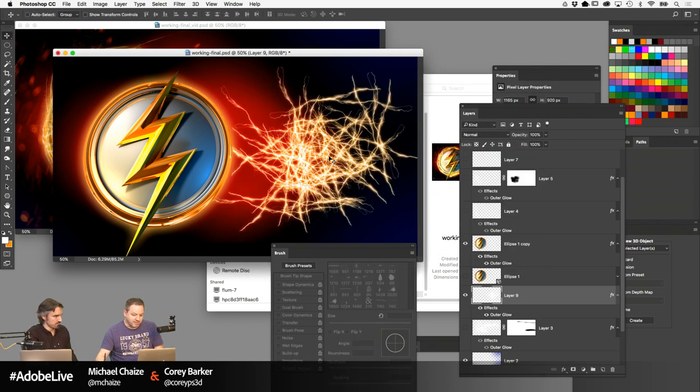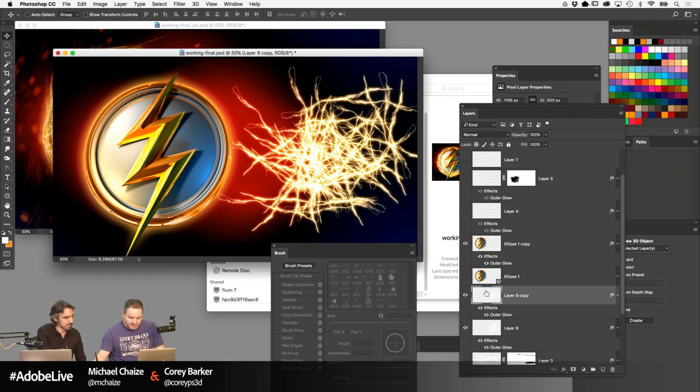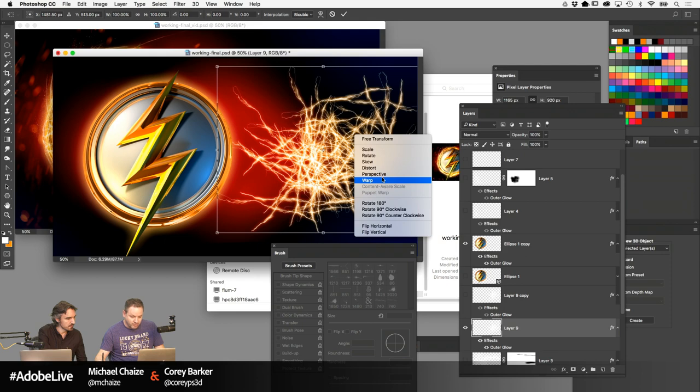But now, this is a cool trick I did a long time ago. I want the logo, the element, to have this kind of sense of movement, like the Flash. You know, you want to have that kind of sense of speed. So I'm going to do two things here. I'm going to make a duplicate of the layer and turn off the duplicate. And then we're going to go to warp here.